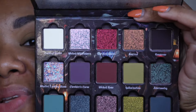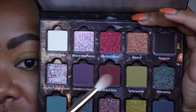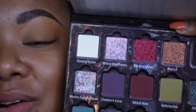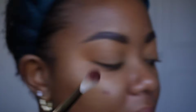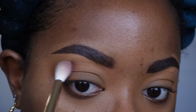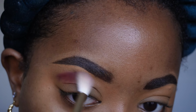So the true test is, can these darker grungy mattes actually blend out to be transition shades? So I'm of course going to be playing in the reds, because you guys know a red hate to see me coming. So let's start with this shade right here in the center of the palette. That is called Wicked Rose, and I want to put that into the crease, and we're going to use that as a transition shade and see how we can blend it out. Okay.